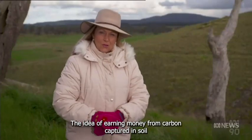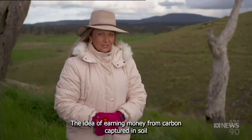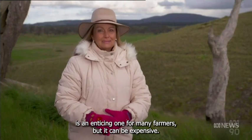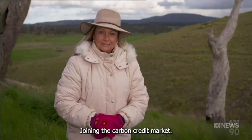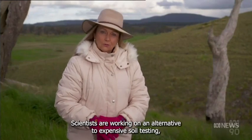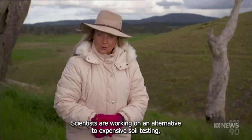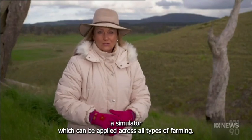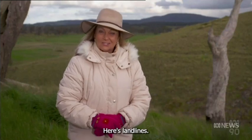The idea of earning money from carbon captured in soil is an enticing one for many farmers, but it can be expensive joining the carbon credit market. Scientists are working on an alternative to expensive soil testing, a simulator which can be applied across all types of farming. Here's Landline's Courtney Wilson.